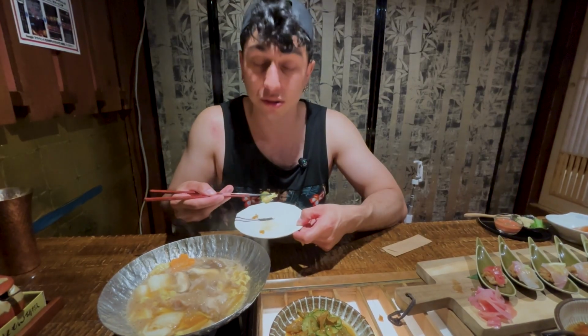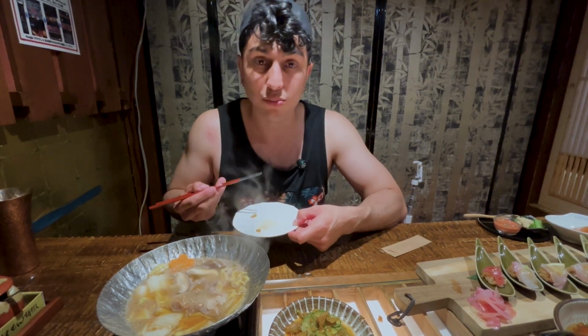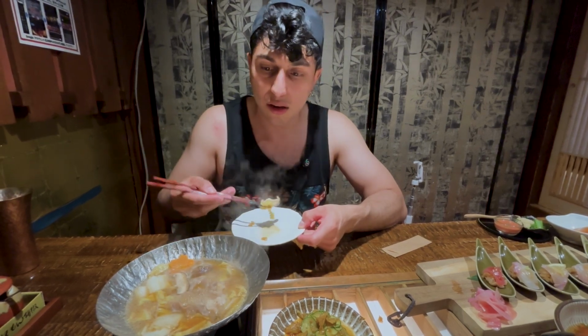Wow, that meat is really good. It's perfectly thinly sliced, and just the grade is amazing. I mean, I think shabu shabu is a good way to start. If you're here with a group of friends, it's great to just pick it apart and share.